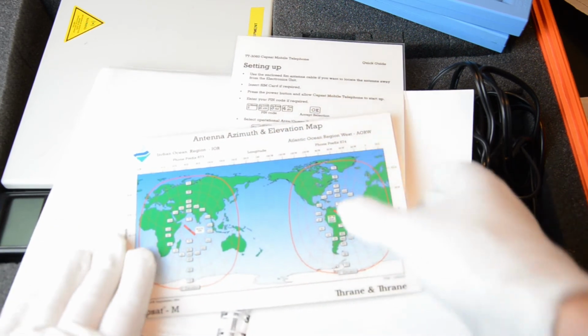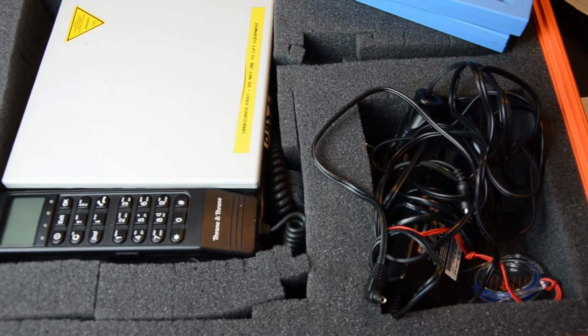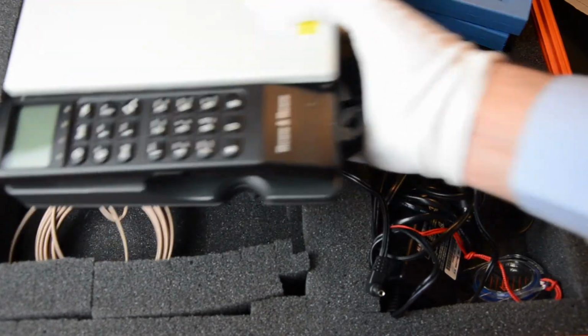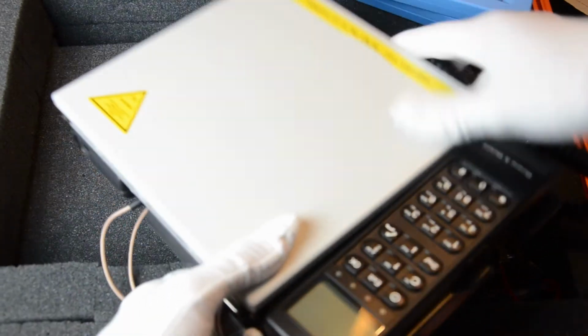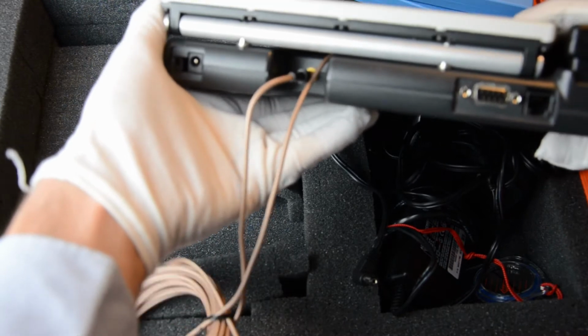And now let me put all of that to the side so we can have a look at the device itself. The cable you see here is the antenna, and here is how it is plugged in to the device.